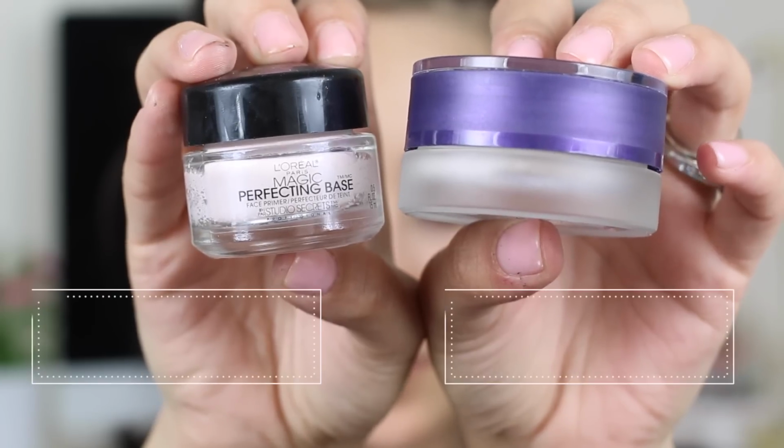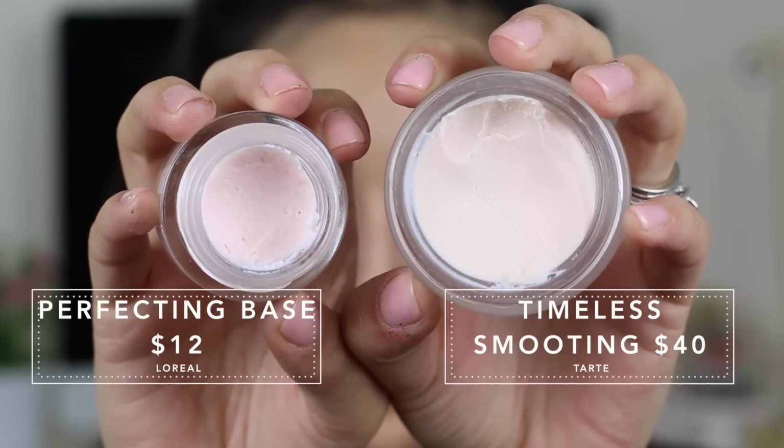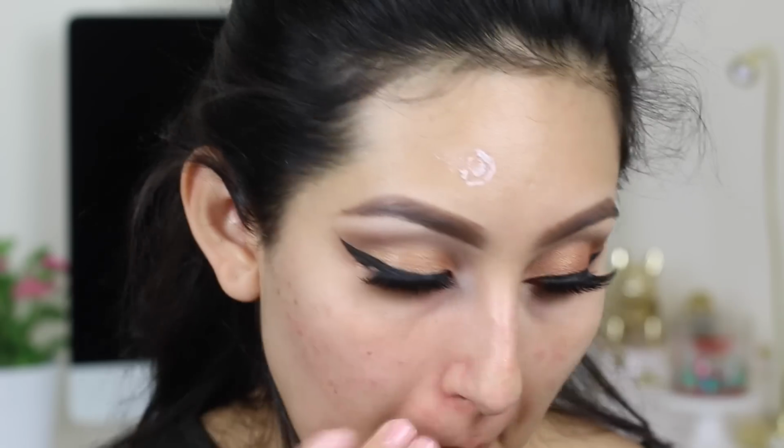But now moving on to the face, I'm using the L'Oreal Perfecting Base with the Tarte Timeless Smoothing Primer, and they're both exactly the same thing. It's just crazy how similar they are, you know? The texture of it, to what they claim to do, it's exactly the same thing. So it's kind of crazy. You don't really need to buy the Tarte one. You could just go out and buy the L'Oreal one and it'll be the same thing.